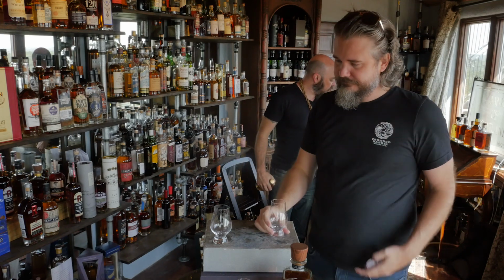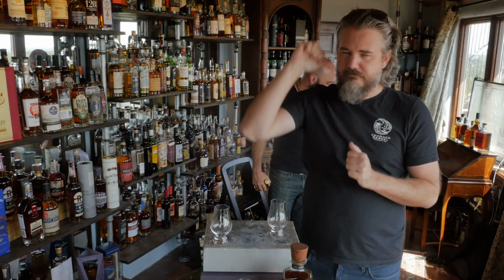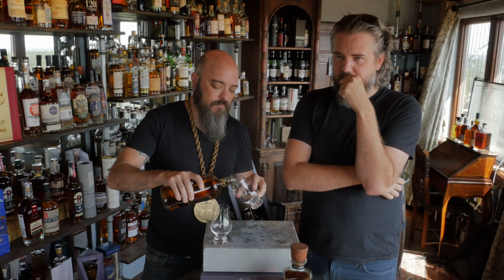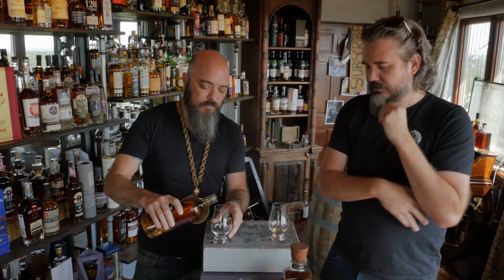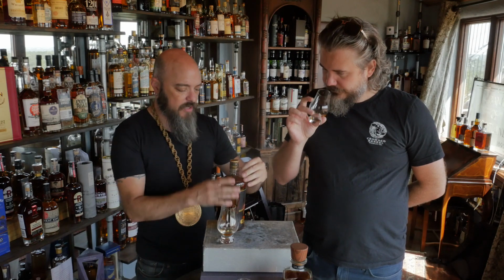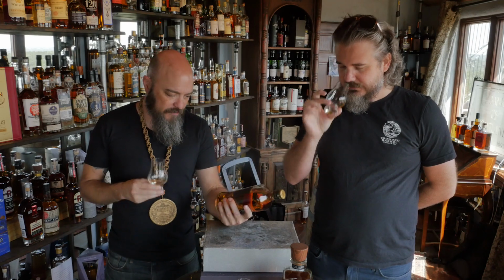So now we've got a trio of ones that they specifically created as budget lines of Nikka that you can get in Japan. They're the Black series. This one is the Black Rich Blend, is what they call it. All of these are going to be 40%, I guarantee. Yep, it's 40. There's a grapefruit. This has got to have sherry cask in it. So I chose an outlier note. Let's focus on the heftier ones.